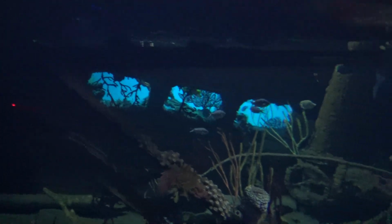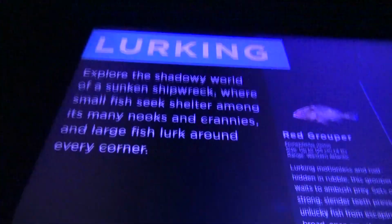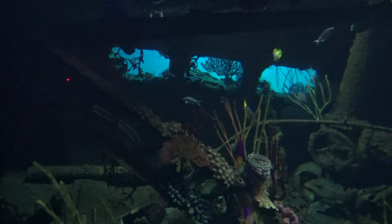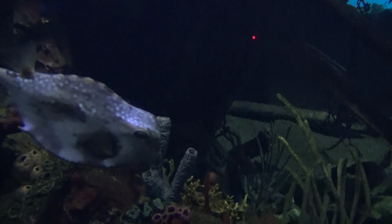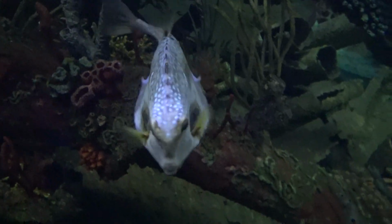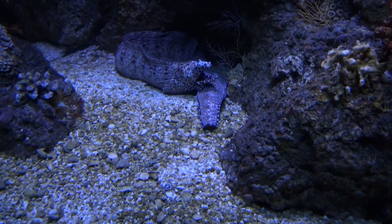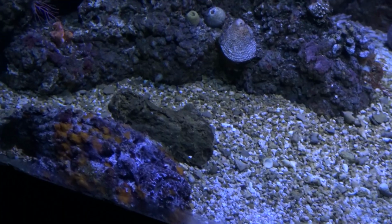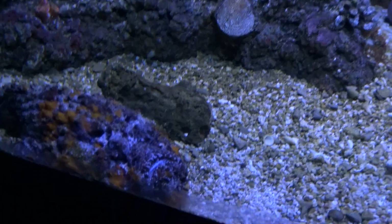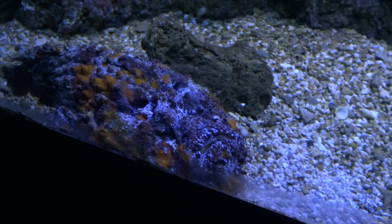Big difference. Trying to see who's lurking in the shipwreck. That's the theme of this tank: lurking. Somewhere in here we have red groupers, but they're lurking. We have fairy basslets, but they're lurking. Are you lurking? It's like, I'm out of here, I can't handle this guy. Cool dragon moray here. And a stonefish. You see from the stonefish, this is how he almost looks like a stone. They're hiding so they can get some food.